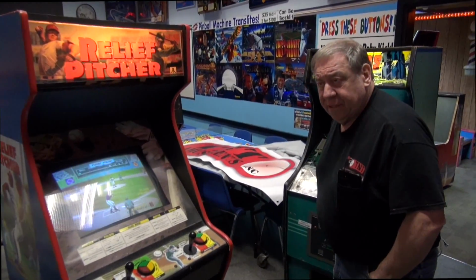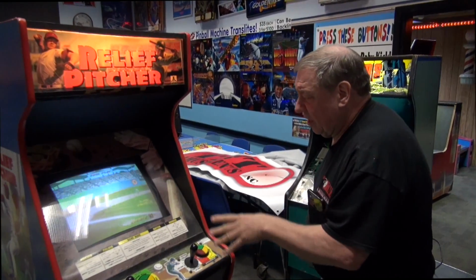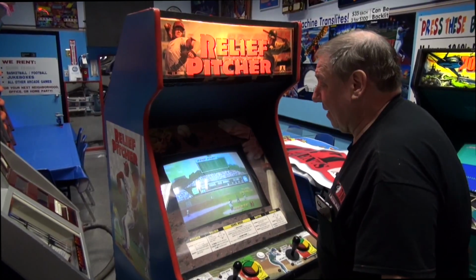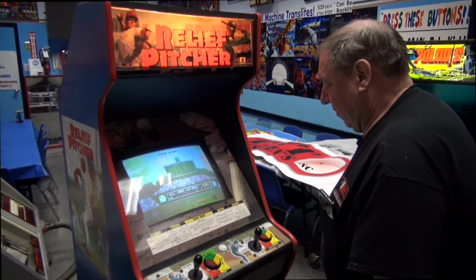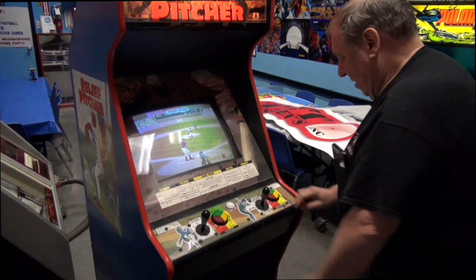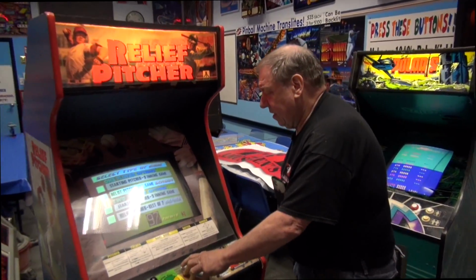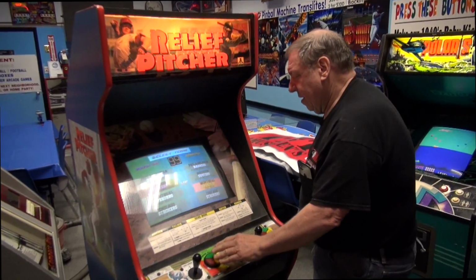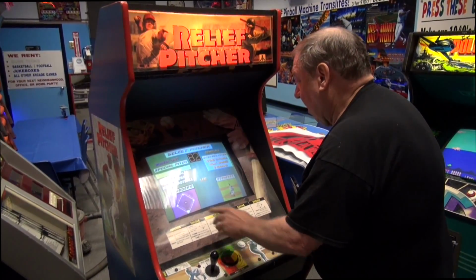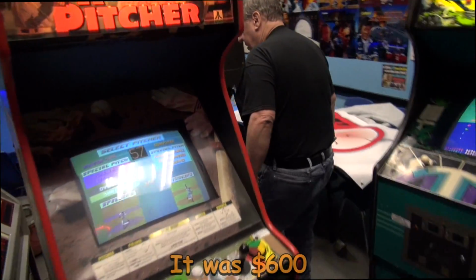Bargain basement time, Jonathan. Sold a bunch of games. We're going to lump them all together. Relief Pitcher. It's in actually pretty good shape, considering the price, less than half, I think about a third of what we were retailing it for. This is the game from Atari with the three buttons. Okay, it's on free play, the speeders versus the jokers. Oh, I got it on one play. Anyway, I come back here.